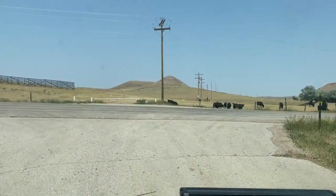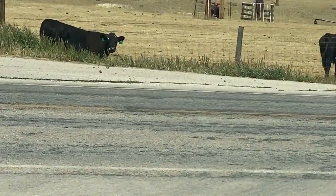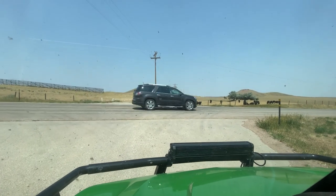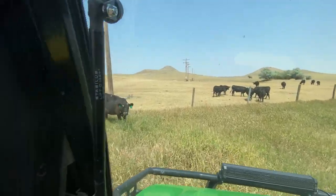Okay, so came back to the house after getting those guys put back in. Thought that everybody was back in. Went to have some lunch, look out the window again, and here's another one out. So we're gonna head back up that way and see what we can figure out. Oh, now there's two out. Same cow. See her over there. In this ditch, and I'm not sure how the heck she's getting out.